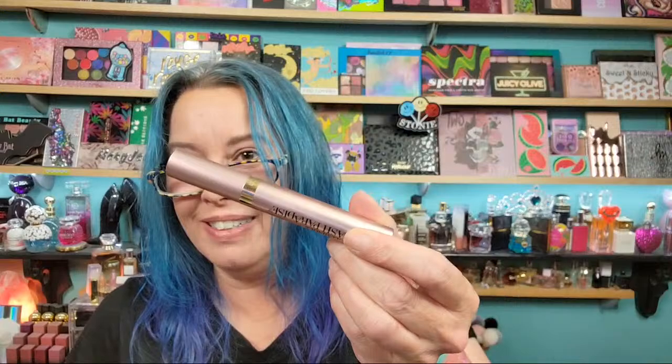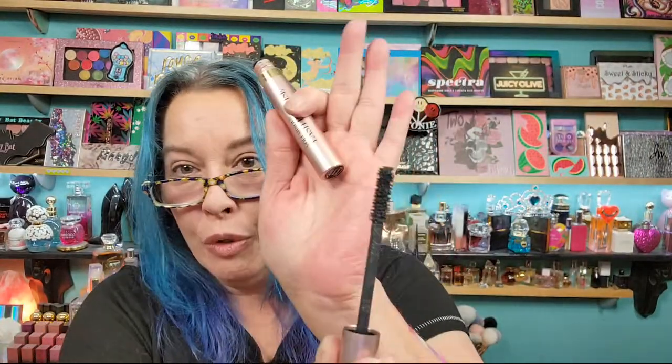Oh, Lori, you didn't like the Too Faced? Don't buy the L'Oreal then, because this is a dupe for it. The Lash Paradise. And this has a big wand too. Huge.